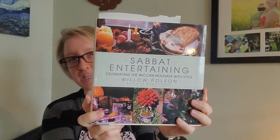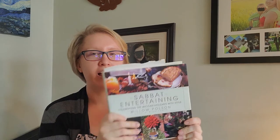A fun book that I purchased many years ago and I have not given it good use is this Sabbat entertaining book. Can you believe that there is an actual cookbook, and it has just observances and crafts, and it is really cool. And I have not put it to good use. I haven't given myself the time or the moments to connect with this book.